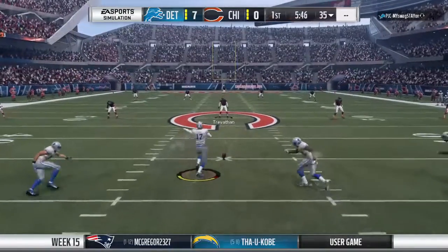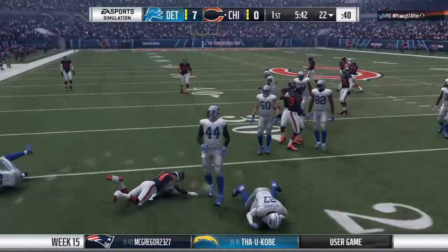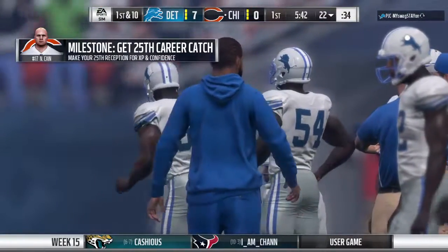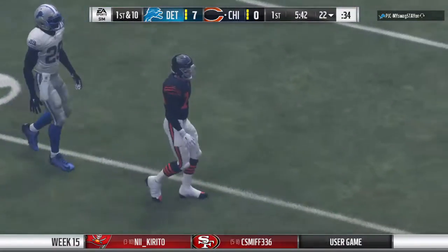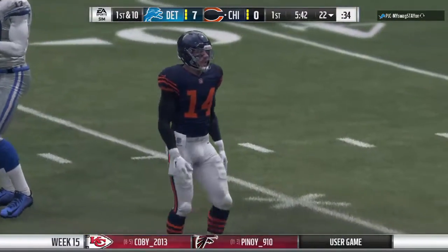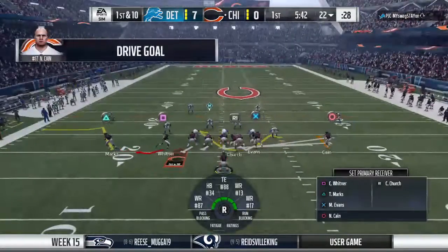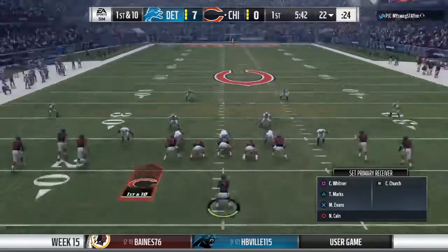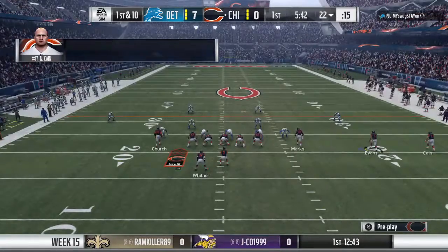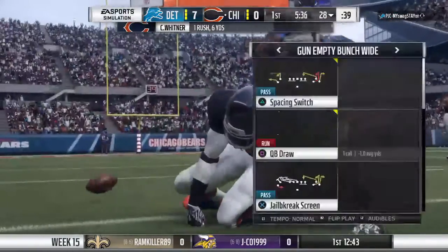The punter Pinion now to kick this one away. This is taken at his 4. And he'll take this up past the 20 and down at the 22-yard line. And the slot man goes in motion left. They'll run it now out of the gun. It's a 6-yard pickup, and it gets him to 2nd and 4.